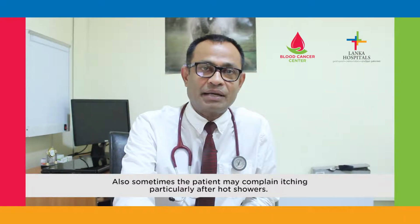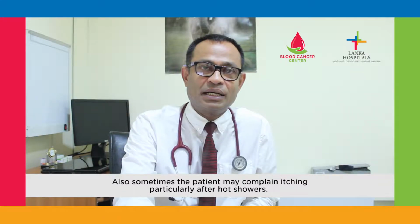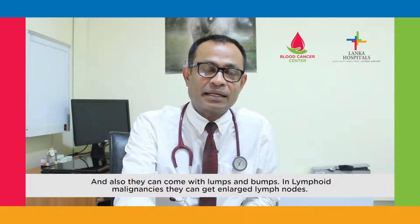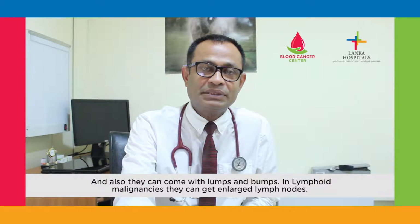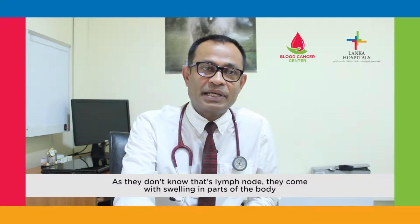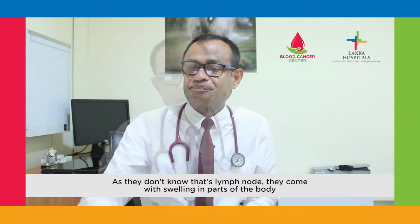And also sometimes patients come with the complaint of itching, particularly after hot showers. And also they can come with lumps and bumps. In lymphoid malignancies, they get enlarged lymph nodes. So patients can present with enlarged lymph nodes, but they might not know this is a lymph node. They will come with swellings in certain parts of the body.